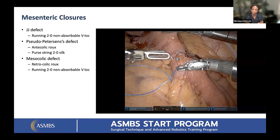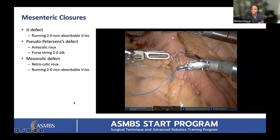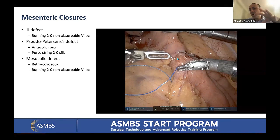Every single time I do it, I'm like, really? It's right there? It's right next to it if you go retrocolically. Okay. But Demetrius, friends don't let friends do retrocolic gastric bypass. Again, I said friends don't let friends do retrocolic gastric bypass. Why? Because it's crazy.